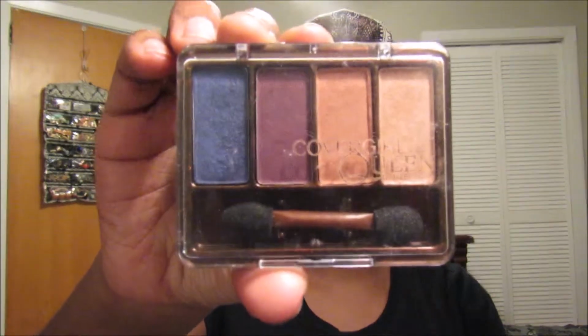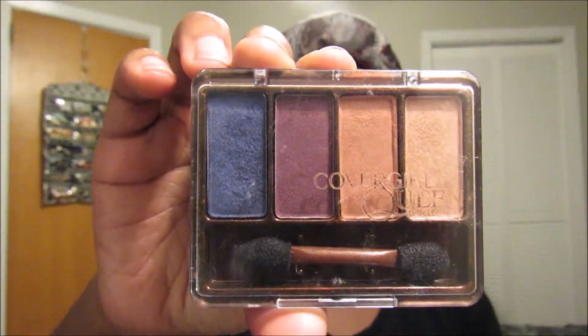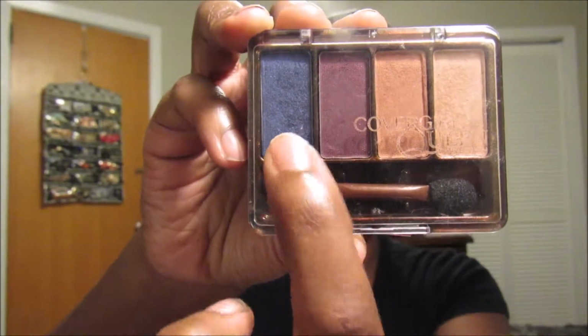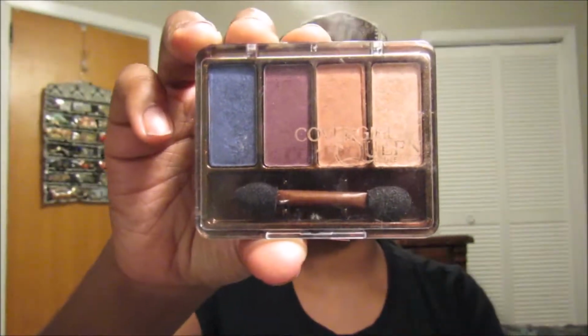And also I have been loving the CoverGirl Queen palette. I like this one, it caught my eye because of the blue tones to it. So yeah, this one right here caught my eye. So I have been loving that color right there. And so next, let's go to the lips.